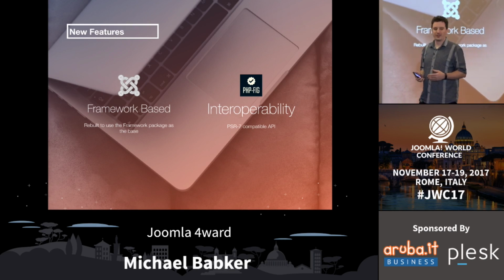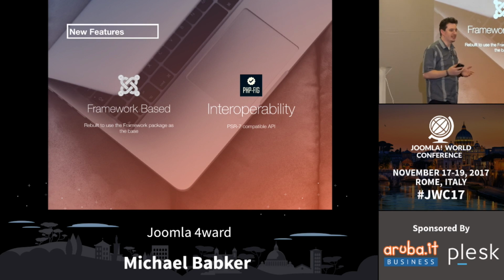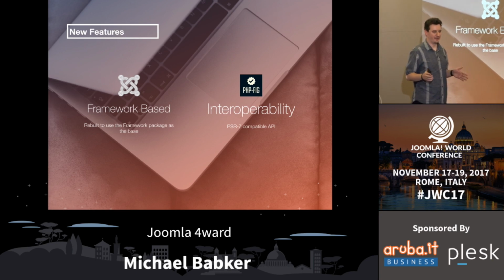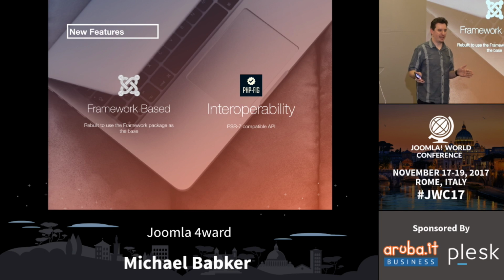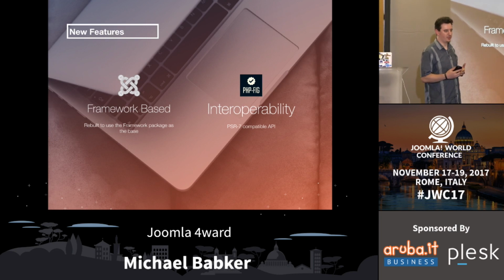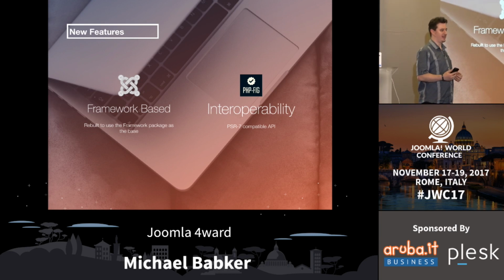A large theme that you're going to see throughout the Joomla 4 presentations is we're using the framework code now, whereas throughout the last 5 years, the CMS and the framework have been kind of developed independently with largely similar code bases, but never put back together. So this is one of those areas where we put the two packages back together, and now that's less code that we as a project have to maintain, and it's just going to make everyone's lives easier.